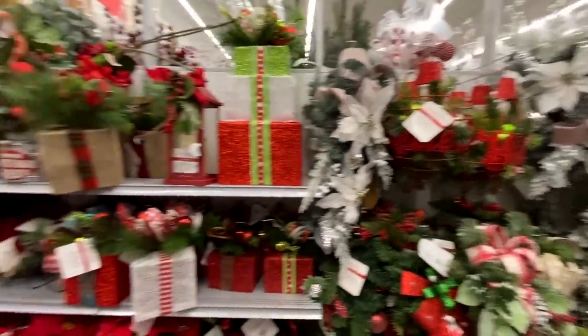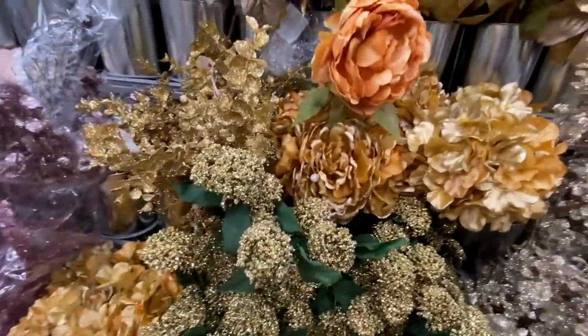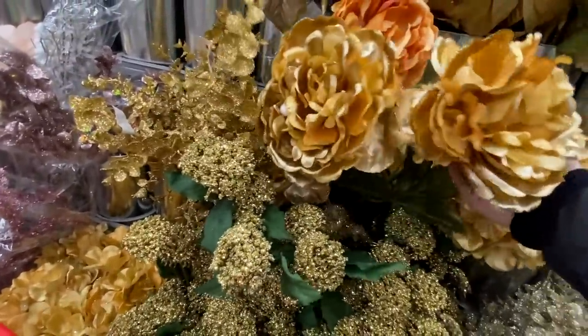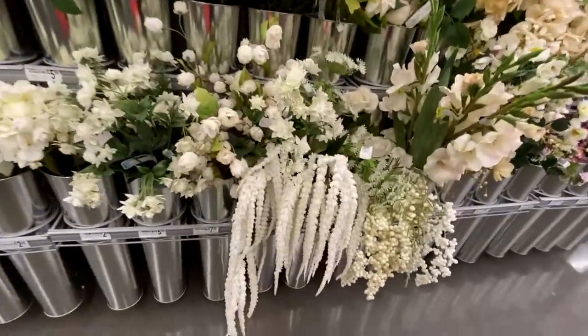And then I also was looking at the floral section to see if there was any kind of gold or black rose or flower that I could put into the tree like I did last year, just to add some fullness. This really helps. If you have a not super full tree, put in these big flowers. The white ones look super pretty and it just really helps.